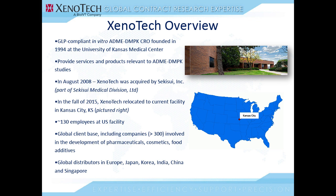A few years ago, we moved into our current building, which is pictured up top. This is our third move. In this move, we almost tripled our lab space that was available to us. We also have more lab space that we can expand into. So we're definitely thinking about the future and where that's going to take us.